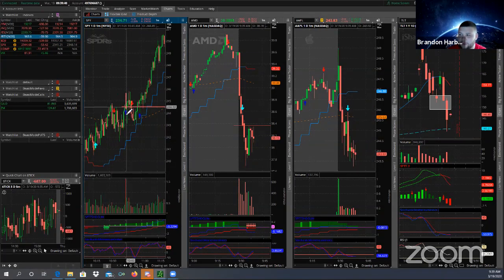So we enter calls here, blue line, blue arrow, real conservative entry, and previous market structure. We go up, come down, create a wick, go back up. So we're going to put our stop loss right there, meaning if we get a candle that closes below this line on this 1 minute chart, guess what? We're out of the trade.